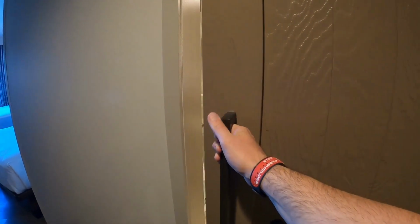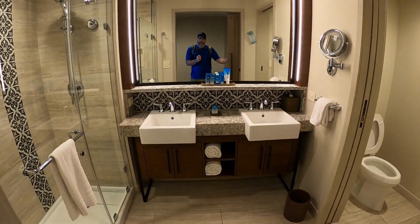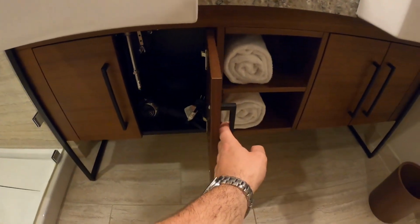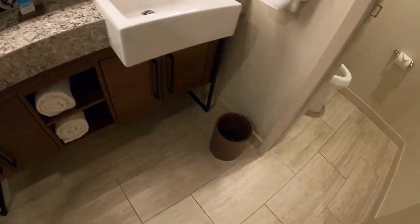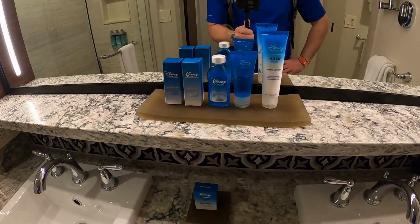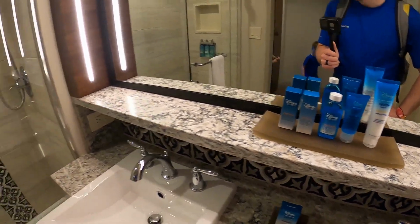Now we're gonna look at this bathroom. We have a double sink. Got anything under here? Blow dryer. Nice extra towels that actually give you some nice stuff.